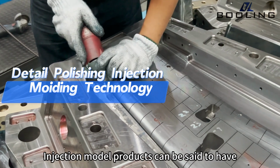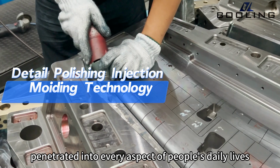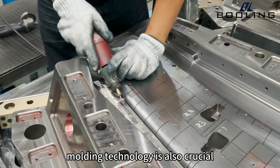Injection molded products can be said to have penetrated into every aspect of people's daily lives, and the progress of injection molding technology is also crucial.